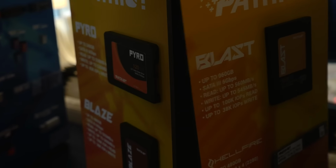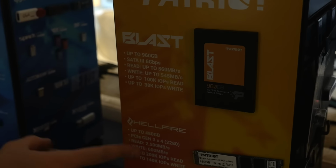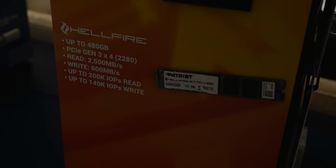They got the Pyro and the Blaze. These are already out, and I just broke their display. Okay, here's the one I'm excited about. That's the Hellfire right here. Not only does it have a cool name, it's called Hellfire. This is a 480 gig model.